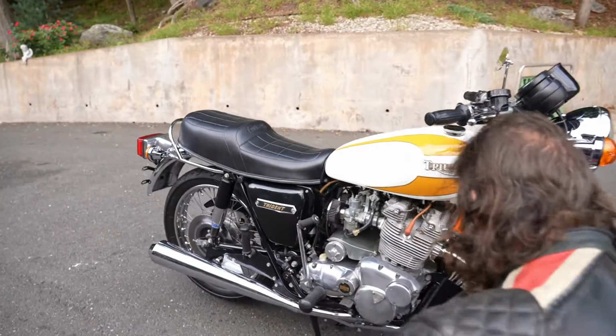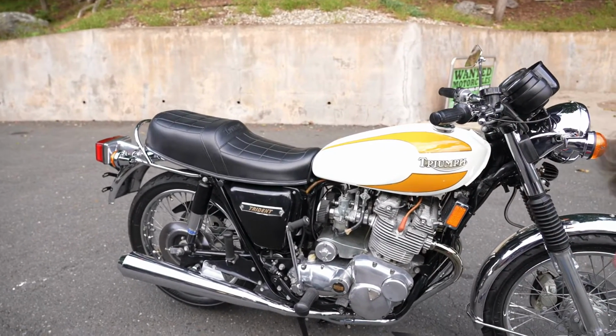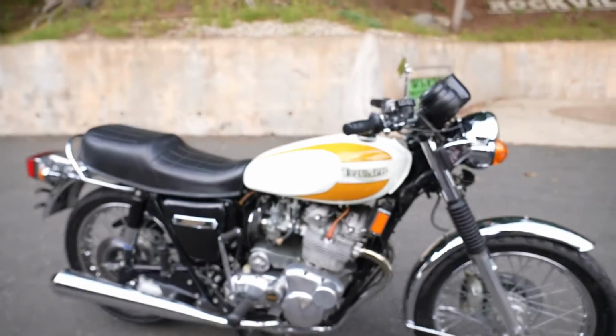The double cradle on the bottom is a little bit higher. Right here. Yeah, well, you're in the way. So okay, let me get out of the way then.